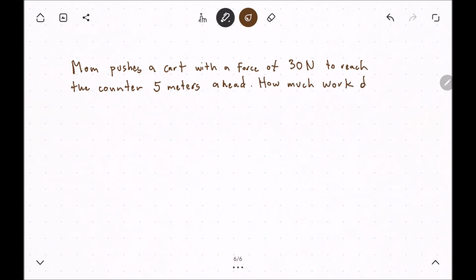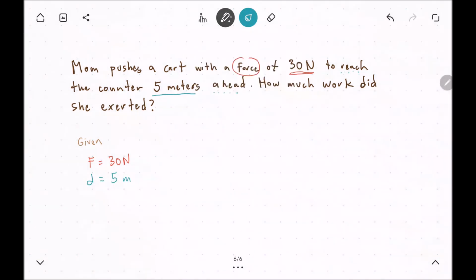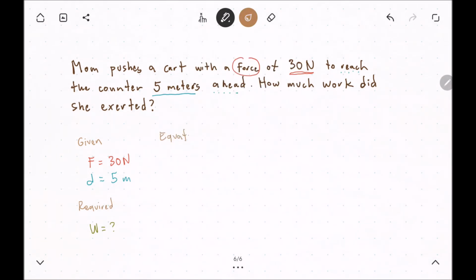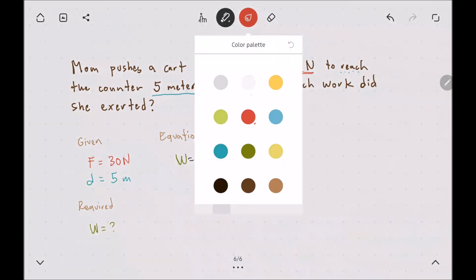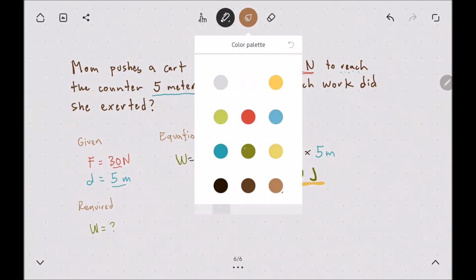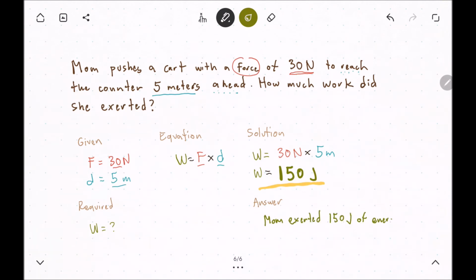In order to find the answer for this question, we need to identify the variables from the problem and apply the equation for work. 30 newtons is force since the unit for force is newtons. And the second variable given is 5 meters, which is for distance. Work is equal to the product of force and distance. Therefore, 30 multiplied by 5 is equal to 150 joules. And that value, 150 joules, is the amount of work or energy exerted by your mom in pushing the cart.